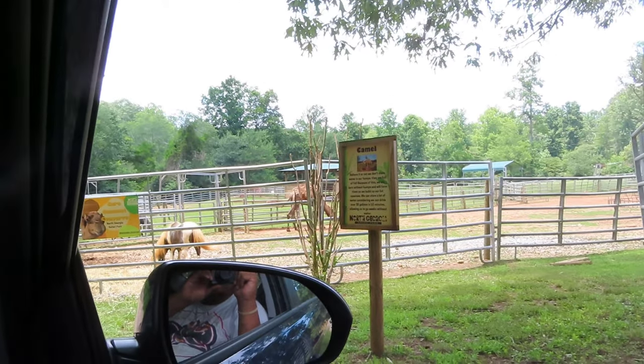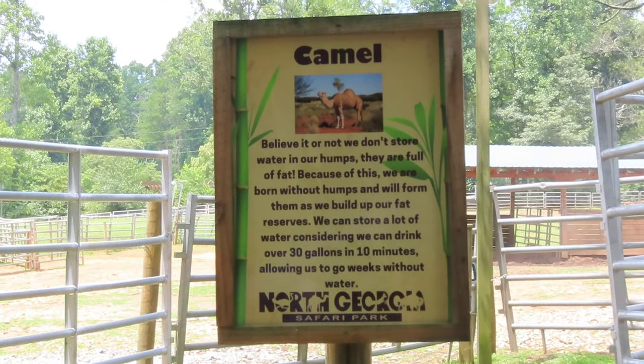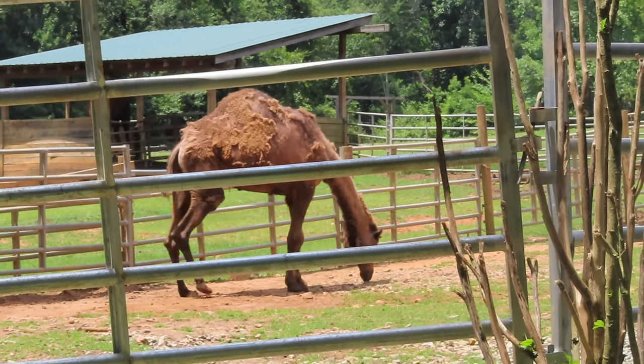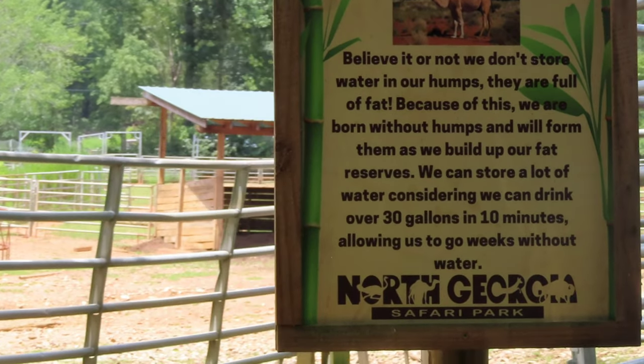Am I supposed to go water in her humps? I thought they did. Yeah, me too. We don't store water in our humps. It's fat. I thought camels put water in their butt. You learn something new every day. It can drink over 30 gallons in 10 minutes, allowing them to go weeks without water.